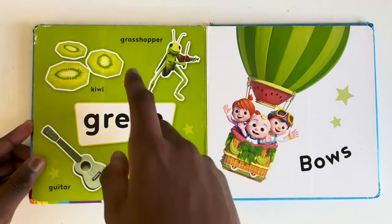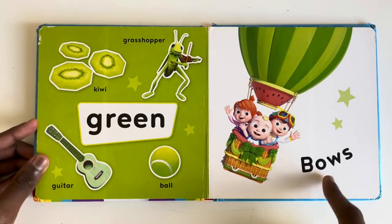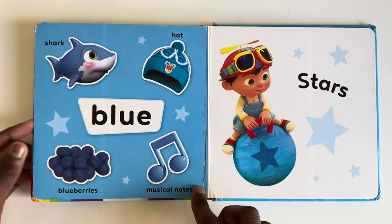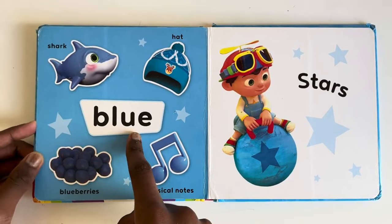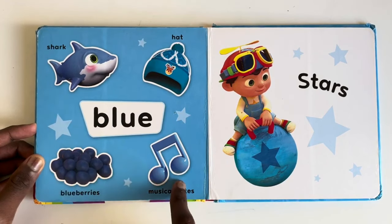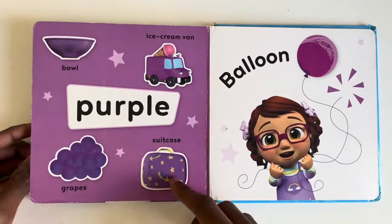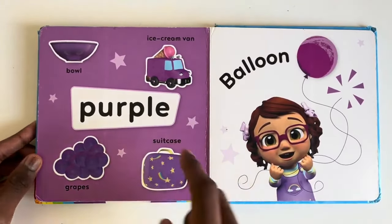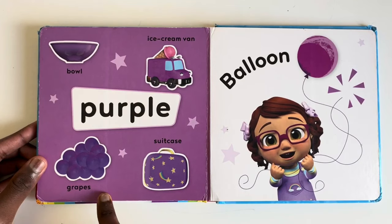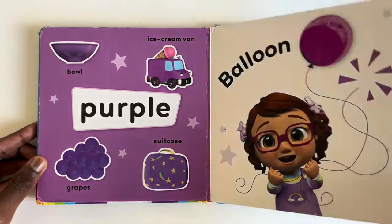What things are green? A kiwi, a grasshopper, a guitar, and a bull, and yes, bows. Can you see the bow there? Blue. What things are blue? A shark, a hat, blueberries, musical notes, and yes, stars. What things are purple? A bowl, an ice cream van, grapes, a suitcase, and yes, a balloon.